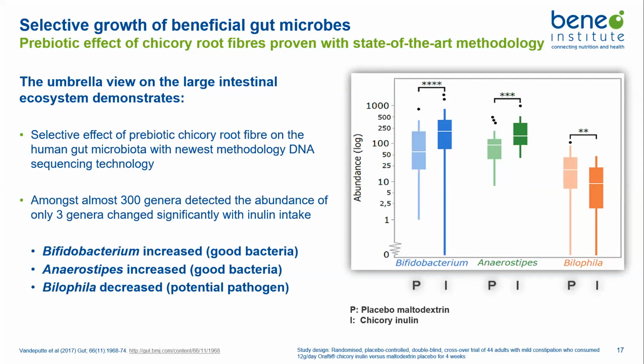Okay, let me show you how to read them, okay? So P stands for placebo, I stands for chicory inulin or chicory root fibers. So with the chicory root fiber group, we can see more good bacteria, bifidobacteria. The dark blue box is taller than the light blue box. And when people ate these chicory root fibers, we see an increase in Anaerostipes, also good bacteria. You see the dark green box is taller than the light green box. And in the chicory root fiber group, we also see lower Bilophila. You see the dark orange box, that means people who eat these chicory root fibers, it is lower as compared to the light orange box.